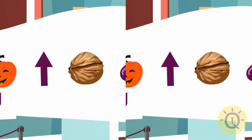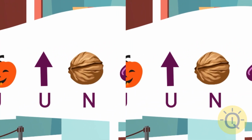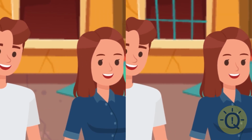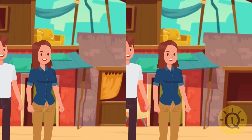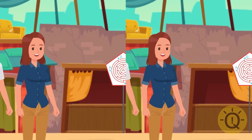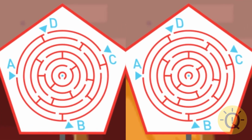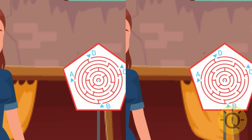Jack-o'-lantern stands for J. The next emoji implies U. Nut stands for N, and eggplant stands for E. Theo was born in June. Kim and Theo go for a walk in an abandoned village. They see a sign leading to a famous haunted castle. There are 4 possible routes, but only one of them will actually lead them to the castle. Can you figure out the correct way?